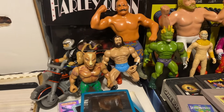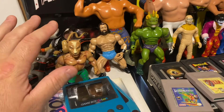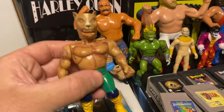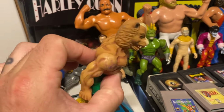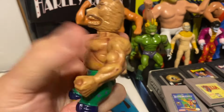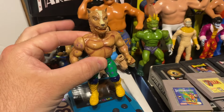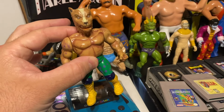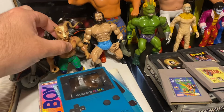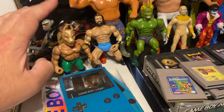Some really cool stuff here that I'm excited to add to the collection. First off, I got a couple of these vintage knockoff figures. This guy here, who is super cool, he's got a werewolf head, and he's got a wrestling body, which is just so crazy. These are knockoff figures or bootleg figures. I believe this line is called Mantix Monsters or Mantix Warriors, something like that. He's super cool. He was $25, but I've seen him selling for $40 or $50.